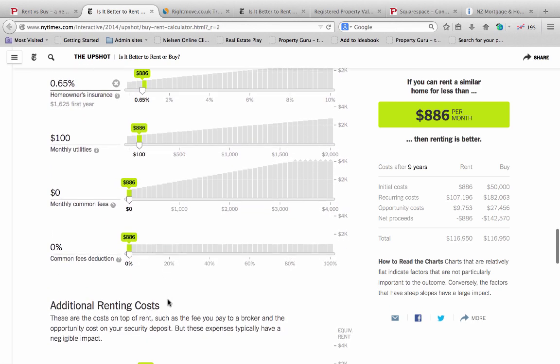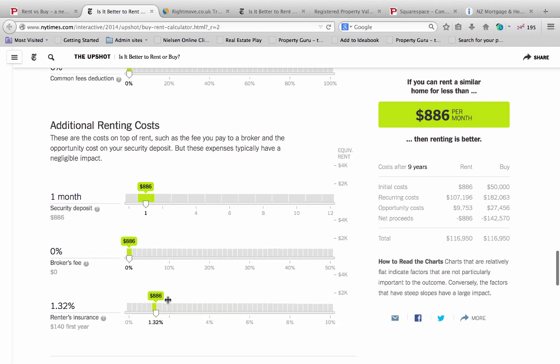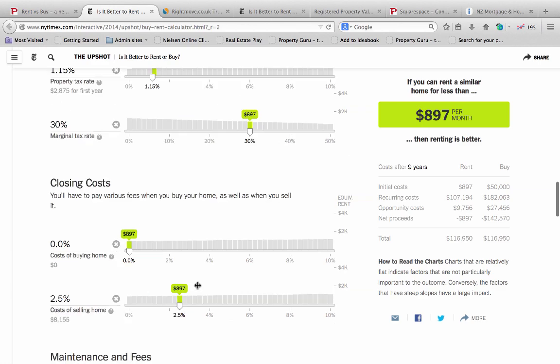common fees, common deductions. In terms of renting, 1 month bond, that's what this is. It's not saying it's a cost, it's a lost opportunity of the money from that point of view. Broker's fee and renter's insurance, we'll leave those there. Well, actually, renter's insurance won't be applicable, so we'll take that down.